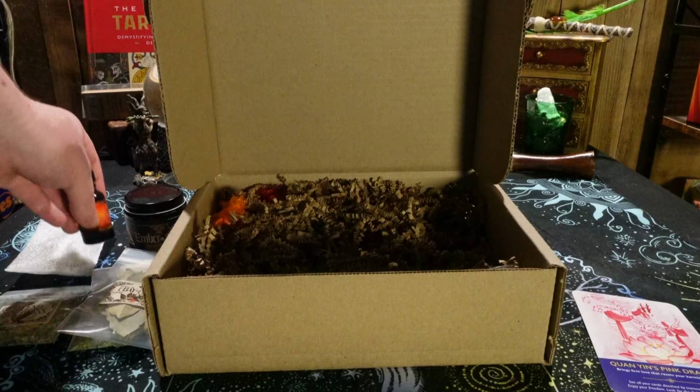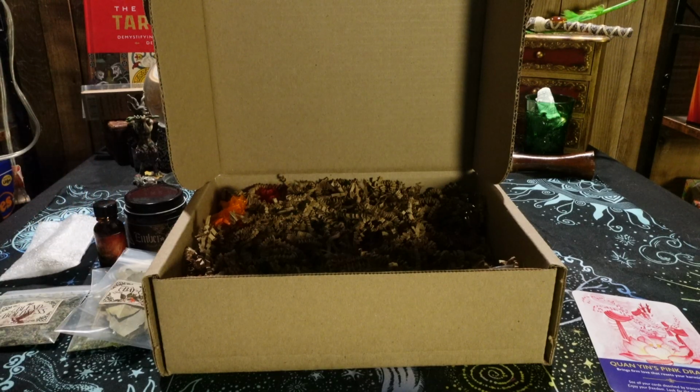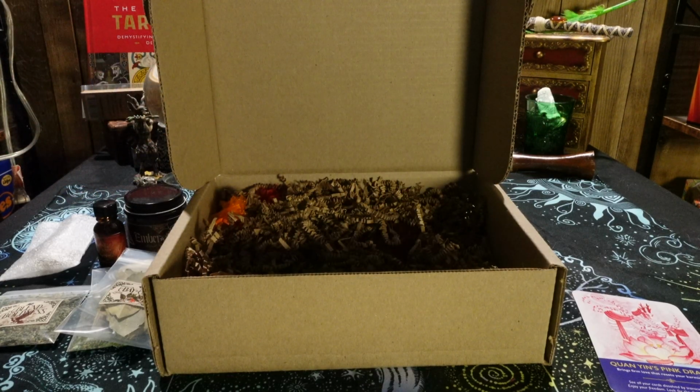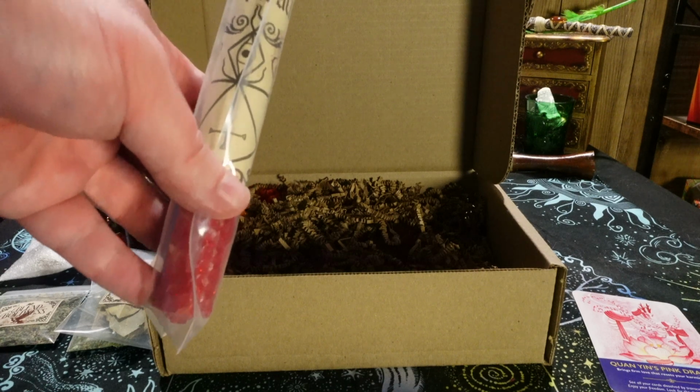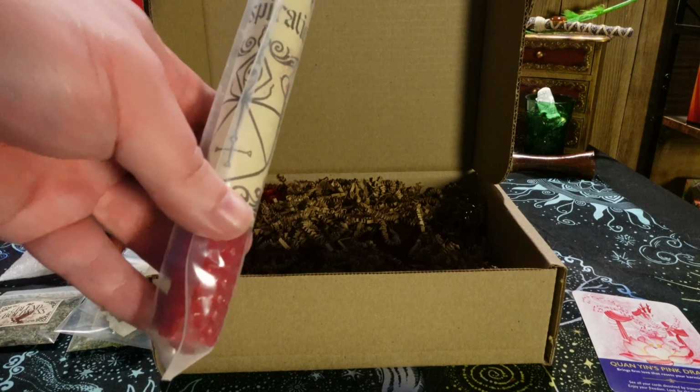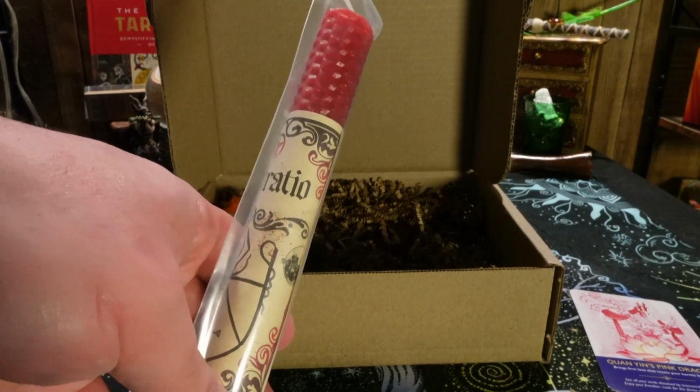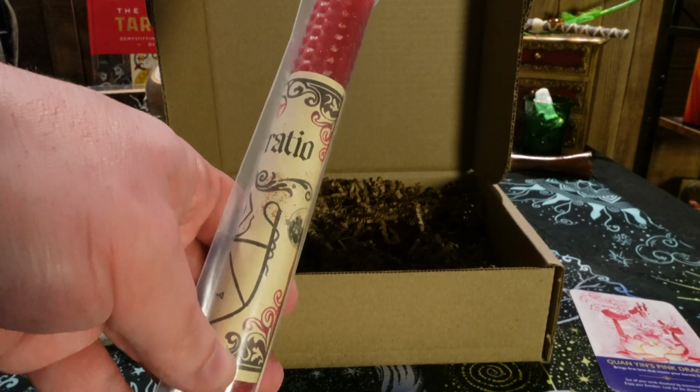Yes, that's very nice. Strong cinnamon hints, notes. Very nice. So we've got a candle. This is Inspiratio. This is the hand-rolled and anointed Inspiratio beeswax spell candle.